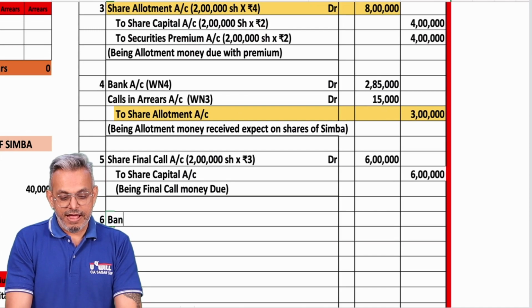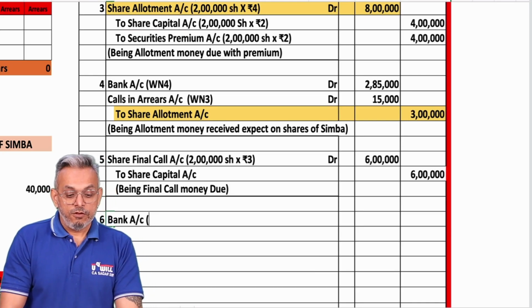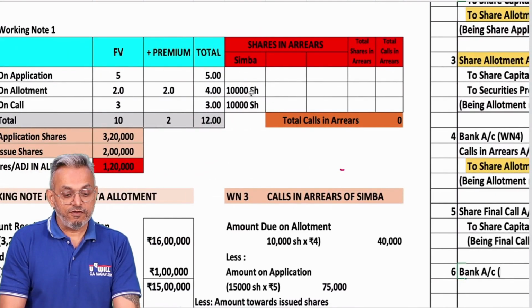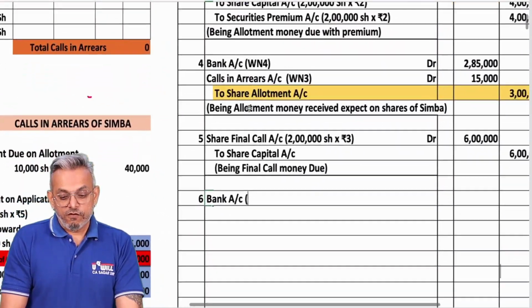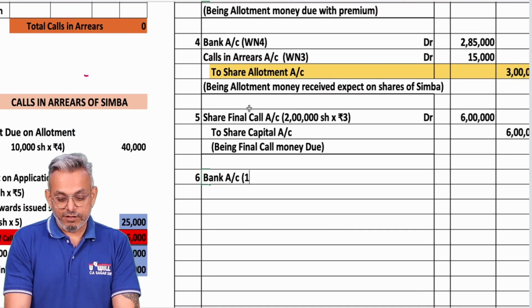Now 6-1 bank account debit. Now, for how many shares we are going to receive this money? You can see we have done the working over here that for 10,000 shares we did not receive allotment, and for 10,000 shares we did not receive the final call. So out of 2 lakh shares, for 10,000 shares we did not receive the money. So for 1,90,000 shares into rupees 3 per share, debit 5,70,000.